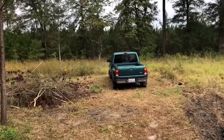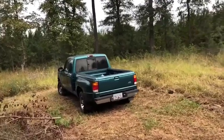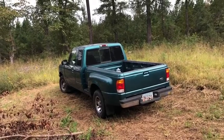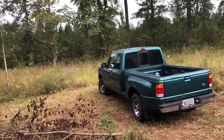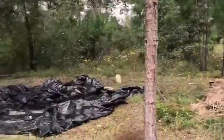There's my old Ranger, and it's having a little bit of problems with overheating right now, but I think I can get it fixed very soon, and that will definitely be the truck that takes us back and forth to the dump. We have no garbage pickup out here, although they did try to charge us for it, and we had to correct that for them.